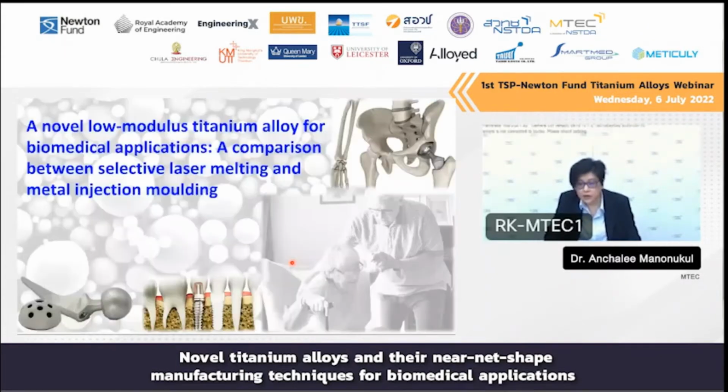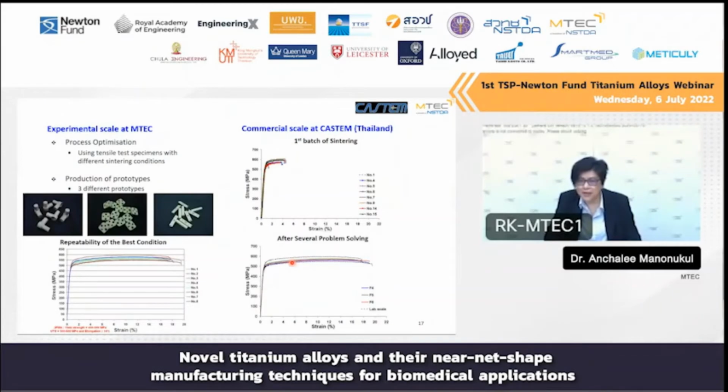Castem Thailand at that time, in 2004, became the second company in Asia that could do titanium MIM, and now they are still mass producing titanium 6-4 MIM as commercial products.